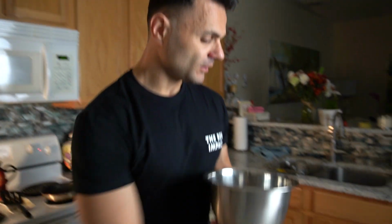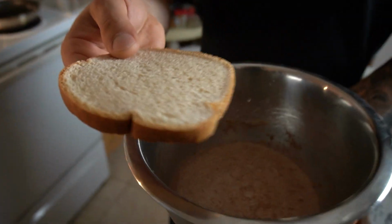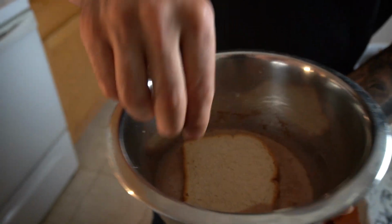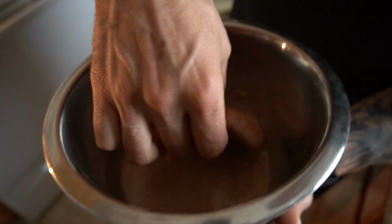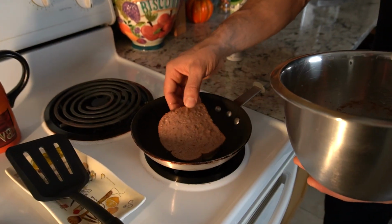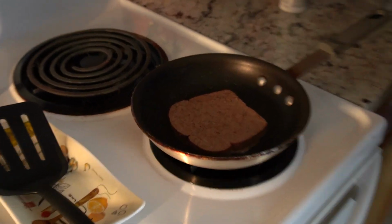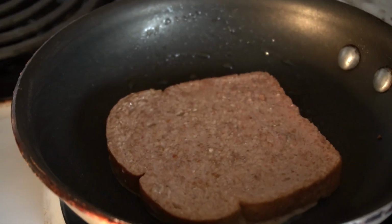So next, what we're gonna do is very simple. We're gonna take our bread, 1 slice at a time. We're gonna make sure that they are soaked, and we're gonna place them in our pan and cook them for 2 or 3 minutes on each side, and then we're gonna flip them. Well, in the meantime this is cooking, why don't we go and crack a few pull-ups?